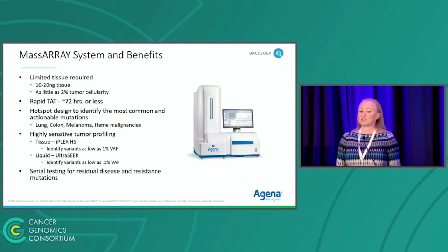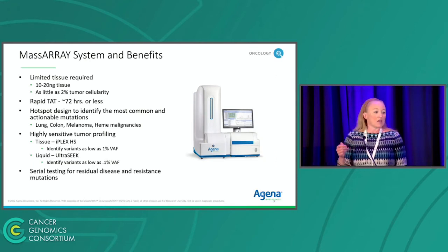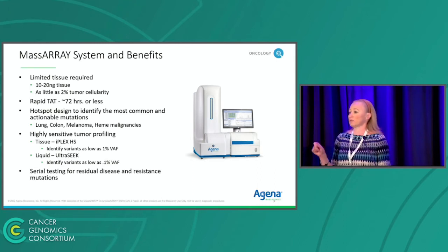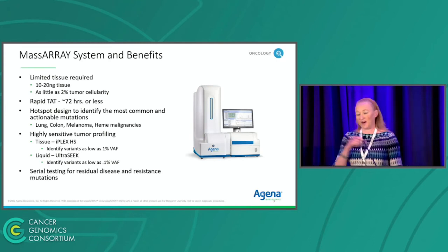And our design is specific to look at what we know to be the most common areas of the coding and non-coding regions of the genes that are going to deliver those results where alterations exist that can be targeted, or at least we understand that there may be resistance mutations. And that's for lung, colon, melanoma, and hematological malignancies. Again, we are highly sensitive because we're specifically and targetedly designed. So our solid tumor panels can actually identify variant allele frequencies as low as 1%, and our liquid assay as low as 0.1% VAF. We're also capable of doing serial monitoring and resistance mutations.